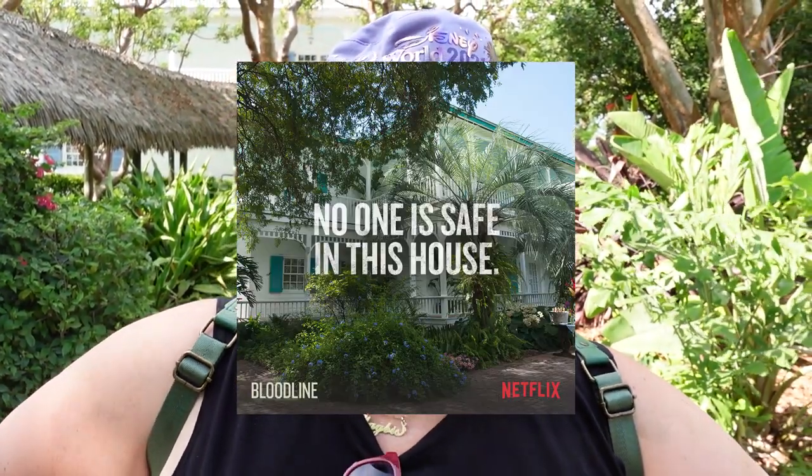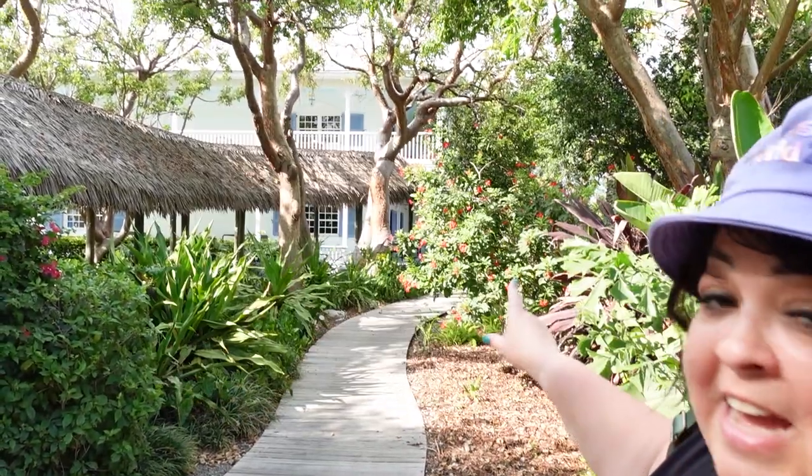If you're familiar with the show Bloodline on Netflix, this is the house. We're going to show you a little in a bit after we have some food. We dined here last time for my birthday, and it was beautiful. The only place we wanted to dine was Morada Bay, directly next door, but it was under renovations at the time. But it's beautiful, right on the beach here.